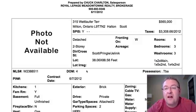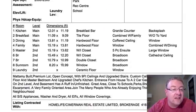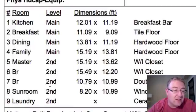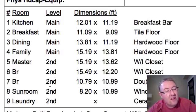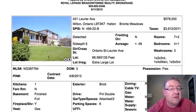So, anyways, Wet Lot 4 is 565, and you're looking at not a tremendously big home. There's only 3 bedrooms here, and that's a lot of money for a 3 bedroom home. 9 foot ceilings. I'm sure that it has very nice stuff inside. It would appear to me to be a little bit high.